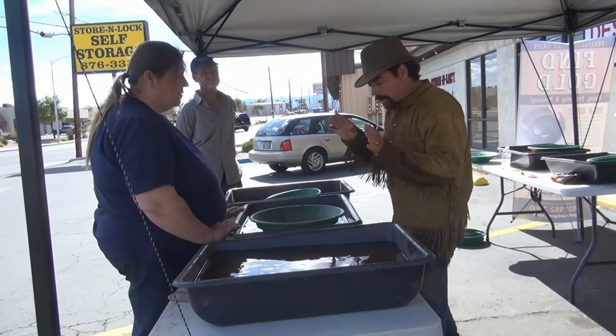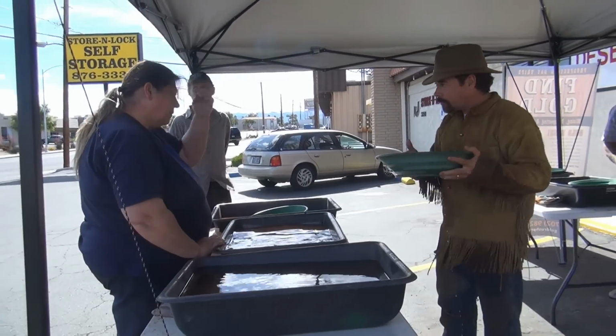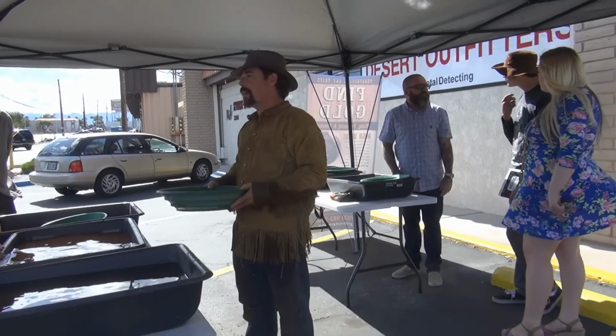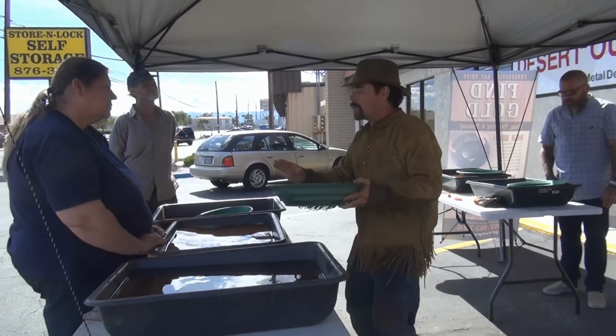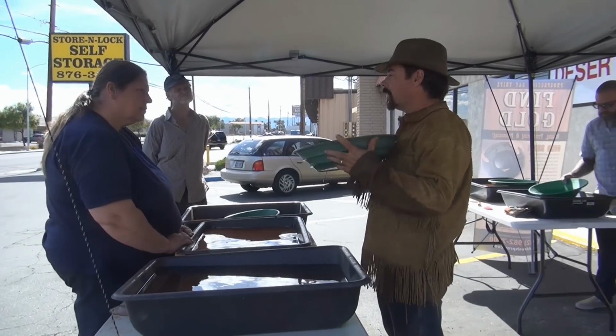So I tell people, get used to using a gold pan, if that's what you're going to do. If you're going to use a metal detector, then forget it. You don't even need to learn. Everybody has their preference on gold pans. I like this one. This is called a Garrett Super Sleuth.